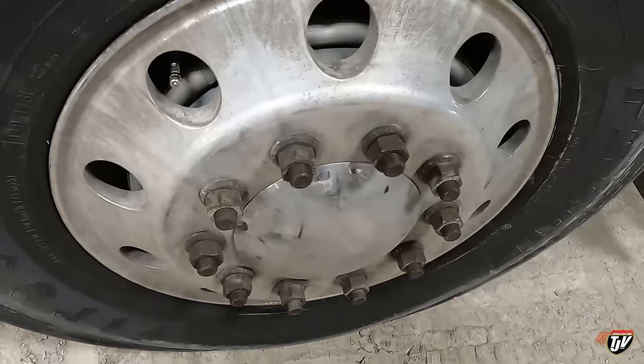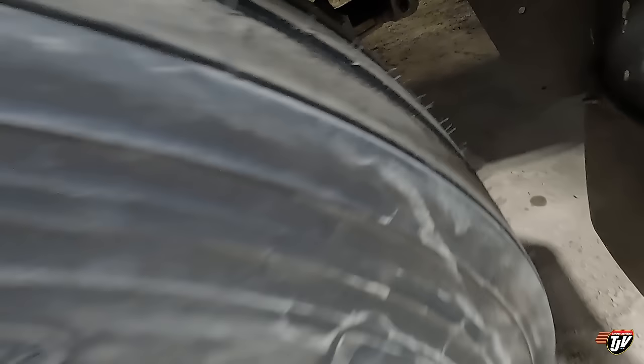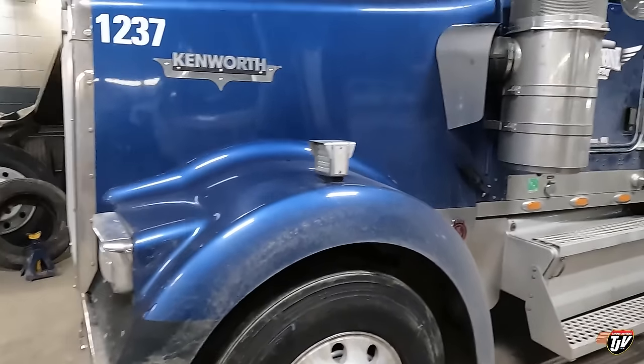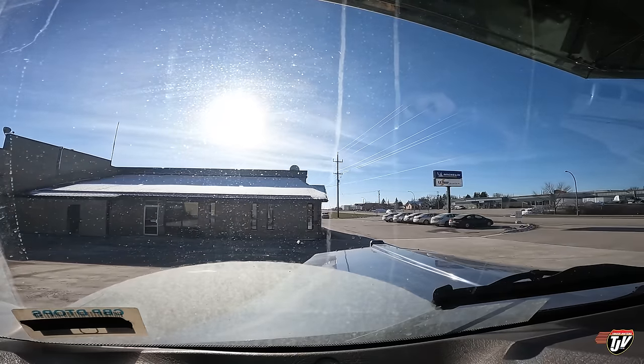There we go. Looks different without the lug nut covers on there, eh? I'll leave them off so I can get it retorqued. Very nice. All right, new shoes up front.